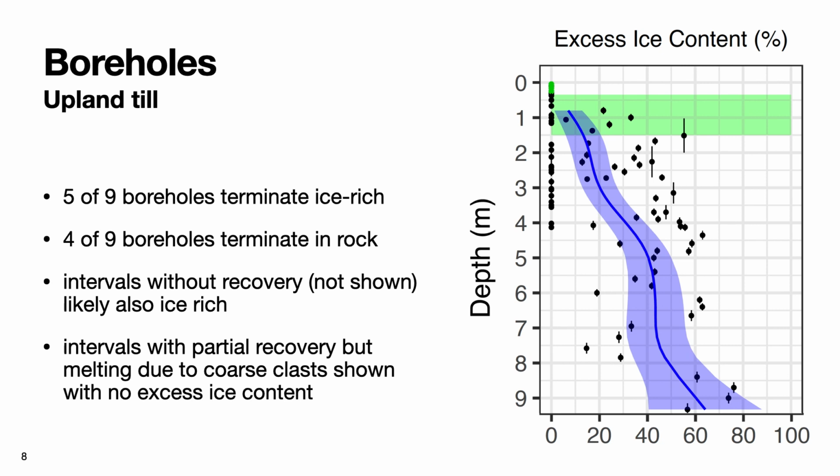There are many intervals here without recovery that are not shown. They are also likely to be ice-rich, often where the core barrel was warmed through large clasts. We have lost the ice through melting. And then there are intervals with partial recovery but melting due to core clasts, and these are shown here, especially in the upper 4 meters with no excess ice content. So now we have a good indication that we might have relict basal ice buried beneath these upland till surfaces.